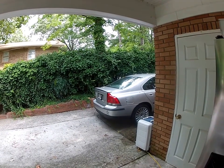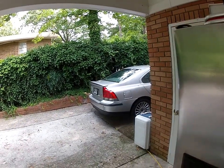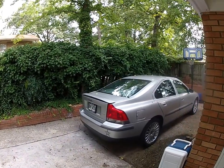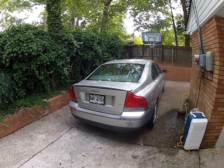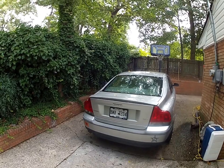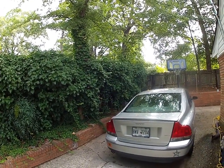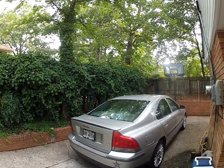Hey guys, I got another one for you here. This is a 2004 Volvo S60 2.5T. I picked this up a week ago, and the new owners are coming to pick it up tonight. Owned this one less than a week.